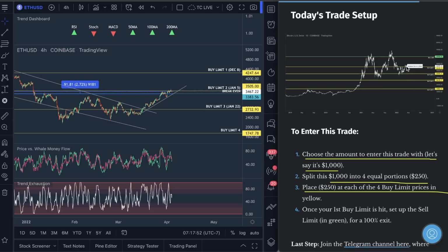So once you guys are over here and you're starting to trade with us, split it into 4 equal portions, set your first buy limit in here, and once your first buy limit gets hit, set up a sell limit in green for 100% exit. This is really, really high up here in case the market explodes.